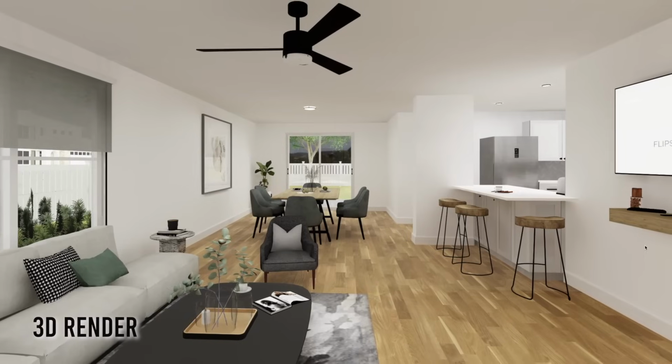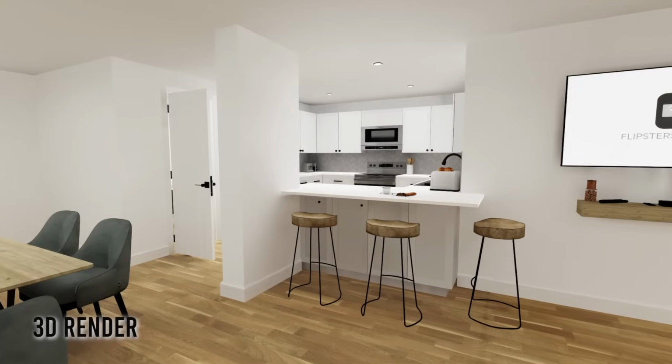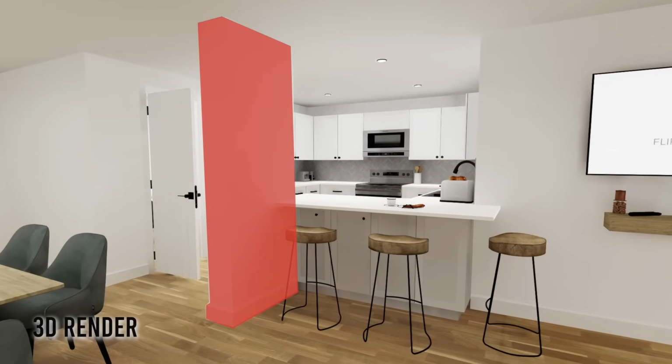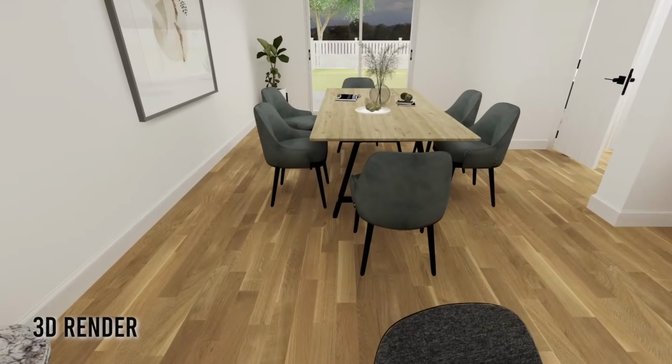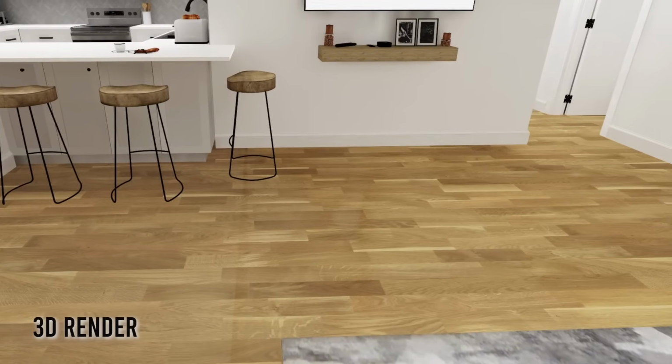Right off the bat, this one is going to be super simple. We're not doing a lot of layout changes. We do hope that we can move this column right here. We're still waiting to hear if it's load bearing or not, so for right now, we've designed around it. We are going to do all new flooring. It was kind of a jumble of vinyl product and some tile. We're going to run the same floors throughout and really make the space feel grander.